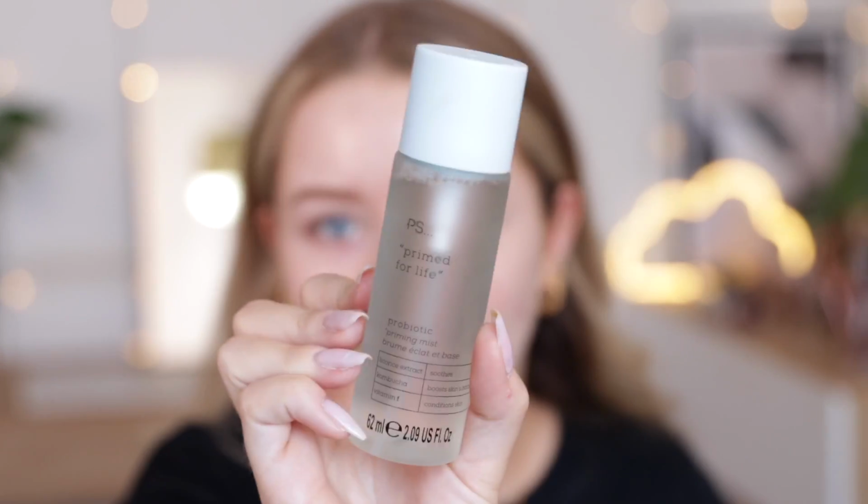And then actually what I'm going to do, just because I do have this, was £3.50. I'm going to use the Primed for Life Probiotic Priming Mist. The main reason I want to use this is because it says on the front, licorice extract soothes, kombucha boosts skin's barrier, which is what I need, and vitamin F conditions skin. So supposedly like a priming water, which looks like this. Let's just hope that it's not too strong of a mist. It smells very sweet. It smells kind of fruity. So I will wait for that to settle.